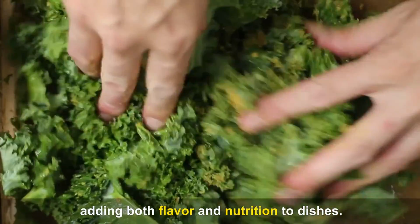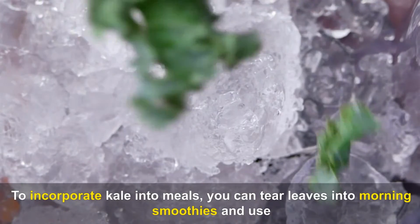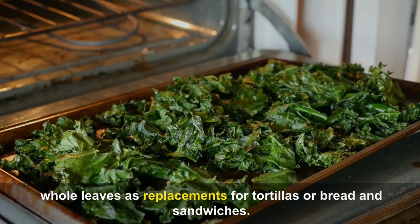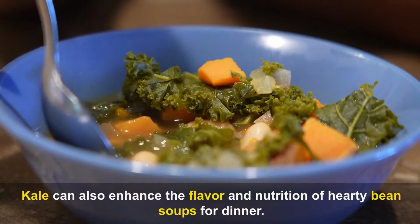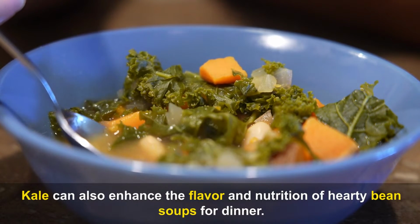nutrition to dishes. To incorporate kale into meals, you can tear leaves into morning smoothies and use whole leaves as replacements for tortillas or bread in sandwiches. Kale can also enhance the flavor and nutrition of hearty bean soups for dinner.